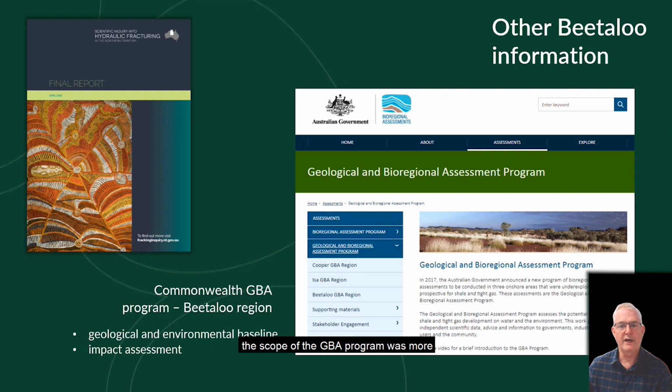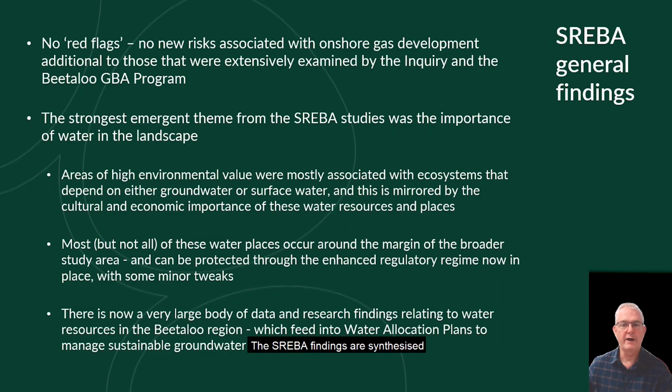The scope of the GBA program was more limited than the Shriva because it focuses on areas of interest to the Commonwealth under its legislation. However, it does provide a lot of useful information, particularly about geology and groundwater, and this has been incorporated into the Shriva findings. All of the GBA reports are also publicly available on the web. The Shriva findings are synthesised in the regional report, and I would encourage people to have a look at that.